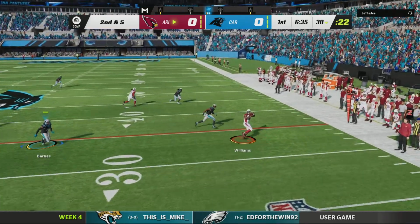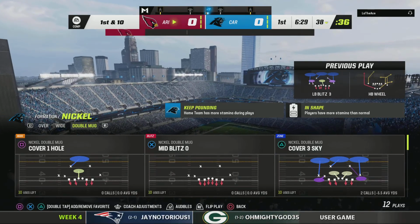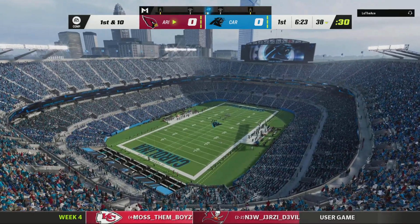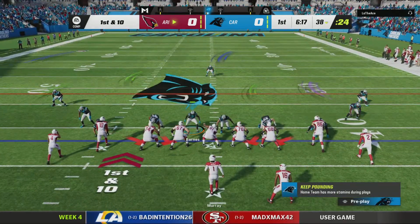From the 30 on second down. Murray, throw right side, complete to Williams. That one, a first down pickup of 8. And I like the idea here. Get the ball in his hands, even if it's in the passing game. 3 catches a week ago, and he does a nice job here to pick up yardage. So here's a 1st and 10 at the 38.